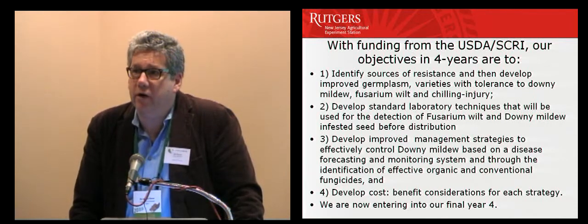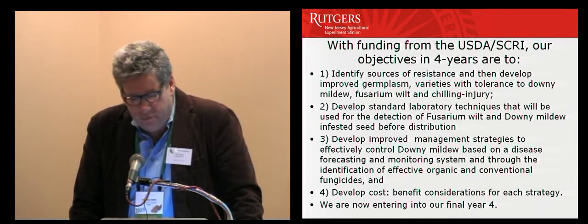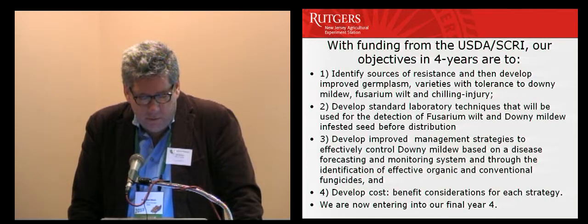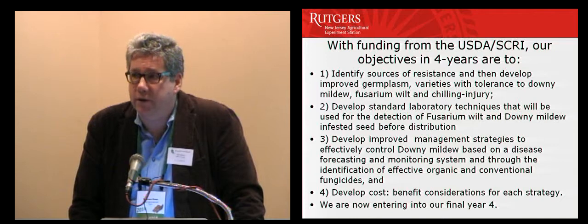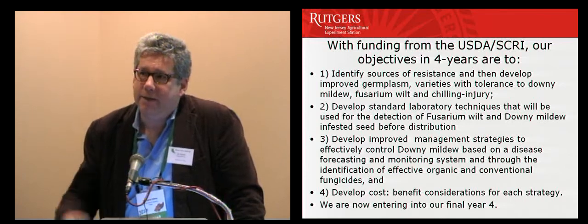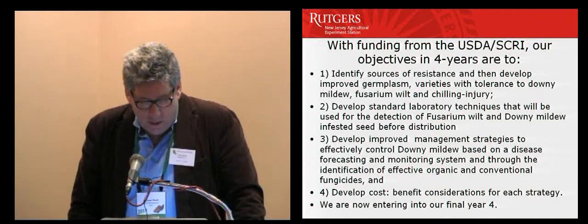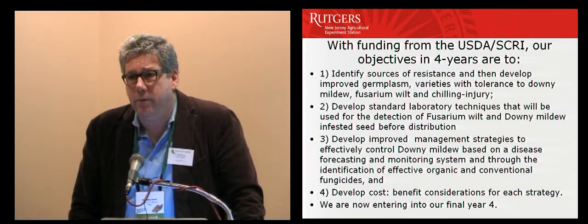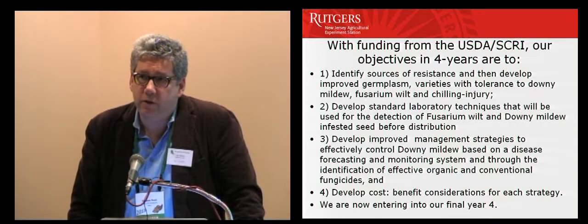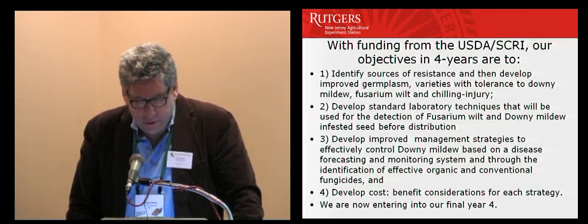Okay, the first is to identify sources of resistance, that is genetic resistance of plants, and then, if identified, to develop improved germplasm of varieties. You know, varieties might take 10, 12 years, but at least we could identify, improve the germplasm, look to see if there are varieties that we could create that have tolerance to downy mildew, Fusarium wilt, and chilling injury. And later today you'll hear there's some interesting new news about Fusarium wilt, okay? Relative to the lines that had been theoretically resistant to Fusarium wilt, the isolates that are now being picked up, being screened against those same Fusarium-resistant plants, those plants don't show Fusarium resistance anymore.